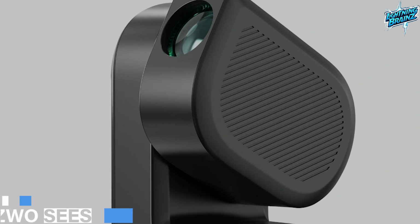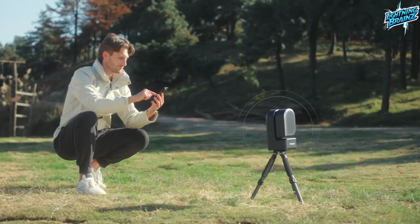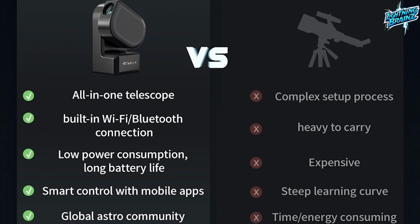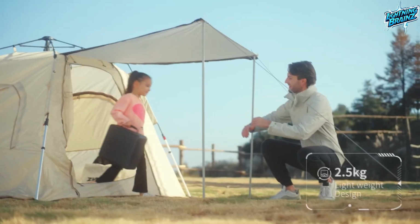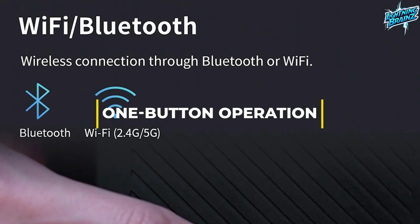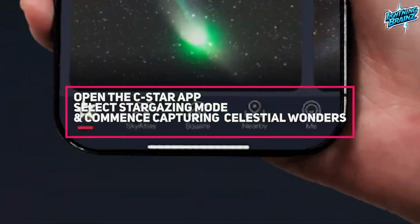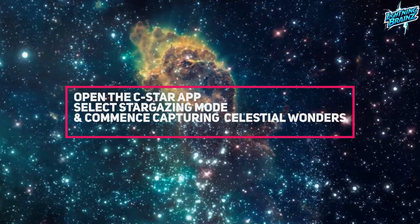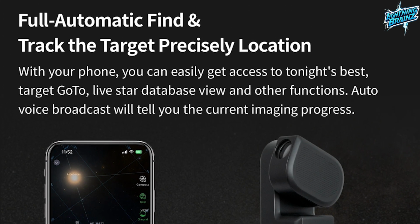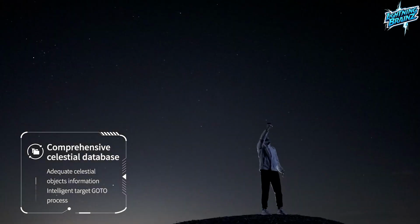Number 5. ZWO Seestar S50. The ZWO Seestar S50 Telescope is a marvel for stargazing enthusiasts, offering intelligent features that make astrophotography accessible to beginners. Weighing a mere 2.5 kilograms, it's highly portable. With a simple one-button operation, users can connect via Wi-Fi or Bluetooth, open the Seestar app, select stargazing mode, and commence capturing celestial wonders. The telescope's automatic go-to target and tracking shooting capabilities, coupled with insights from the Celestial Encyclopedia, make it a breeze to explore the night sky.